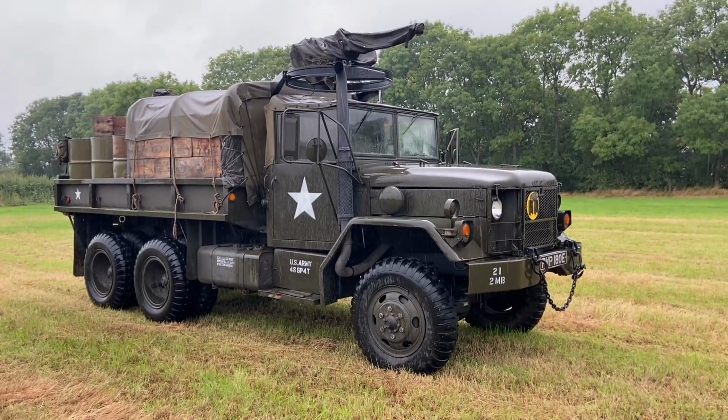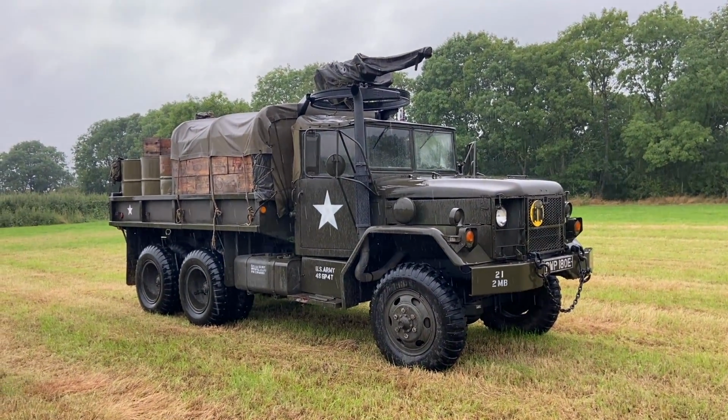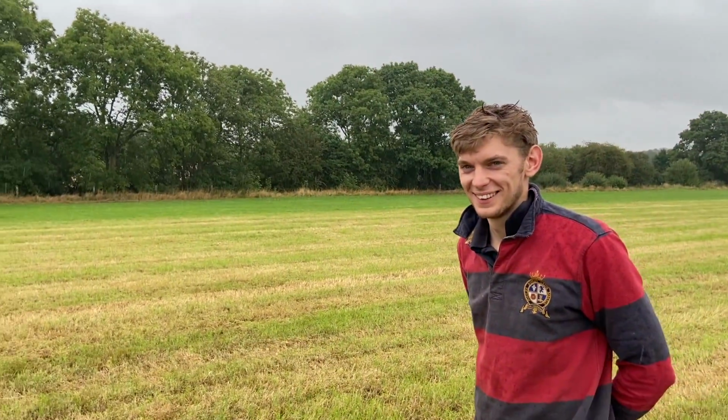But this one I don't think will be getting sold. I think this is going to be what we take to shows to sort of advertise what we're doing, which will be more military service stuff. So if anyone has military vehicles they want work doing to, we're keen to get another one, to be honest. Yeah, I'm keen for that.